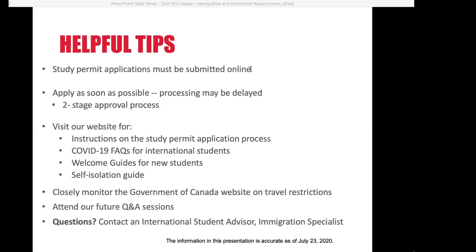So as I mentioned, maybe a couple of times now, this is the first of several sessions that we're offering to our new grad students on various topics. So I hope you'll be able to join us for our upcoming sessions, including medical insurance and supports on July 30th and travel considerations on August 7th as well. And of course, for those watching the recording, if you have questions after watching the video and reviewing our web resources, please don't hesitate to get in touch with us.